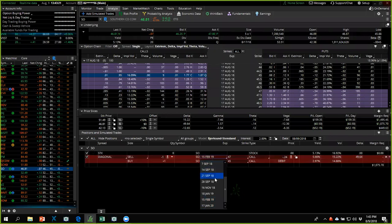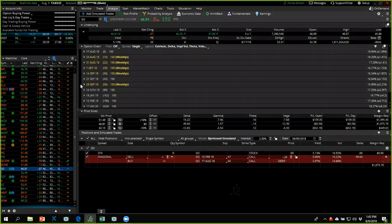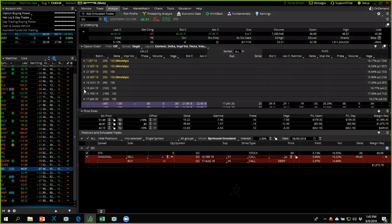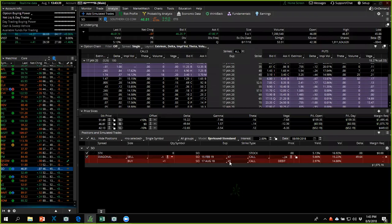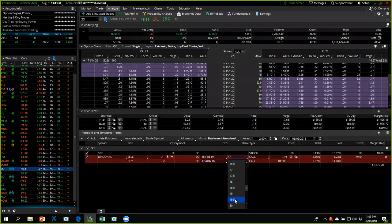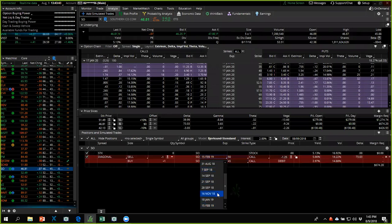Let's go one further. If we went all the way a year and a half, that must, oh wait, let's see. Okay, that strike must not exist, so let's find out what strike does exist a year and a half out in the leaps. They're 5-point strikes, so I'd have to go all the way up to 50 if I did that. And I still can't get a credit, so I definitely wouldn't do that. That's way too long to wait for no real savings.